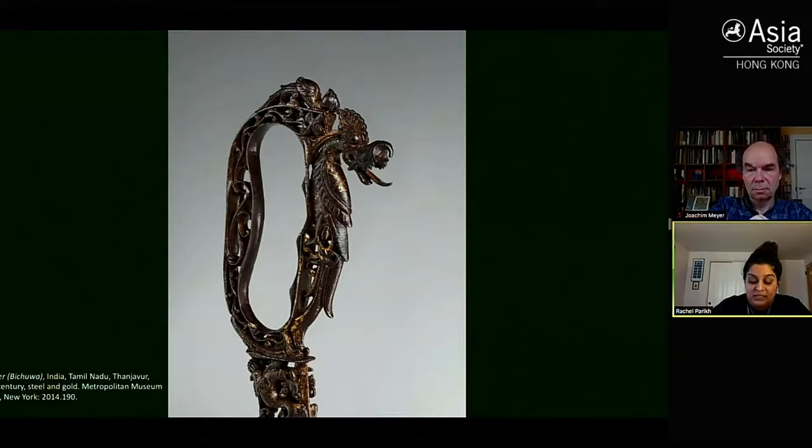The virtuosity and skill of the artisan is demonstrated through the combination of the weapon produced from a single piece of steel and the intricate, delicate decorative program, which is only further augmented by impressive details such as the yali's movable tongue. And you can also see traces of gold gilt. So the entire weapon would have been gilt in gold, which makes it even more impressive.